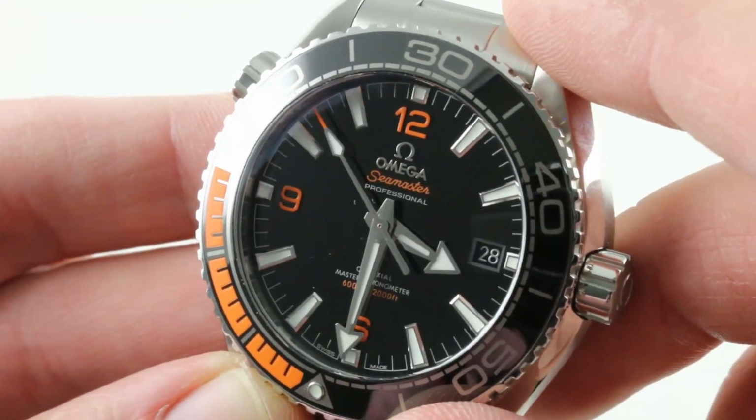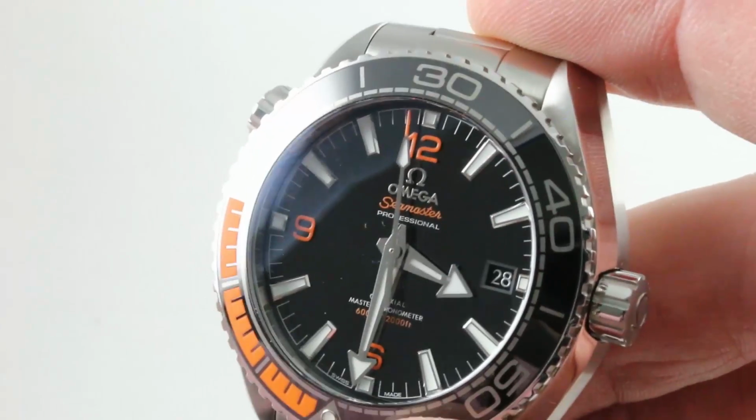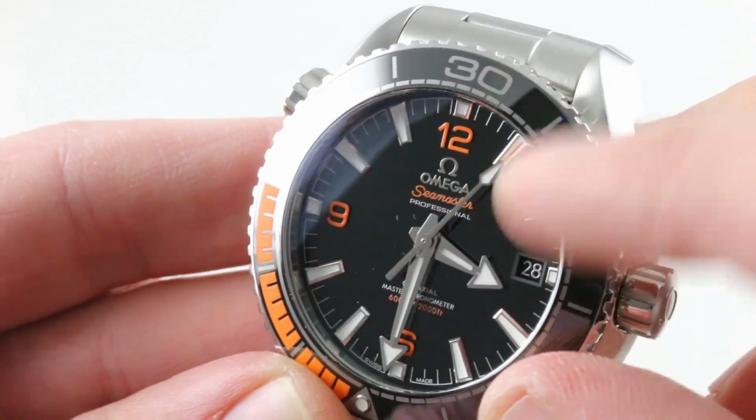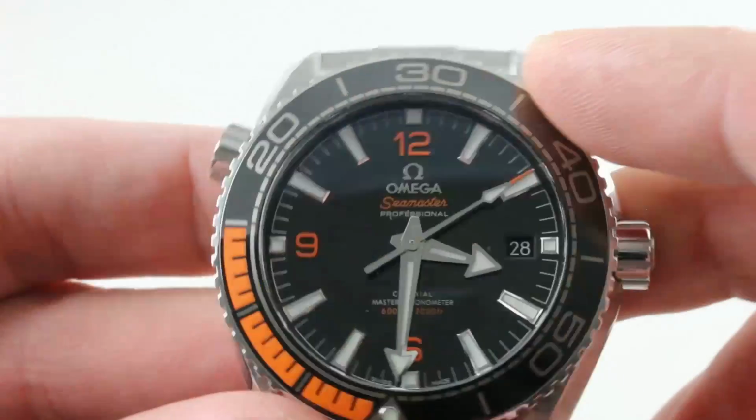The dial, upscale, whereas Rolex gives you a printed logo and marquee, you get an applique white gold Omega logo and marquee on the Planet Ocean. White gold hands and indices, just like the Rolex, but the fact that you get the applique logo sets this one just slightly above, as does the dial base, which is made of ceramic.